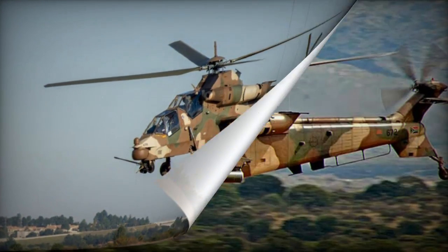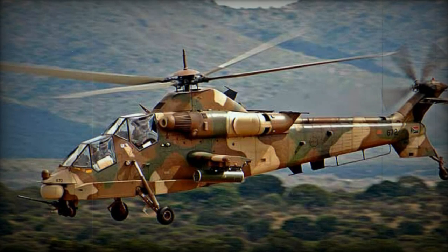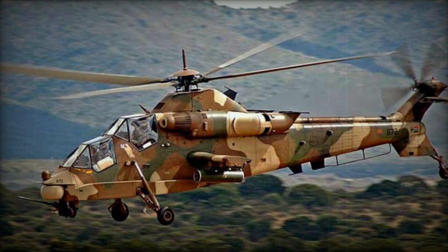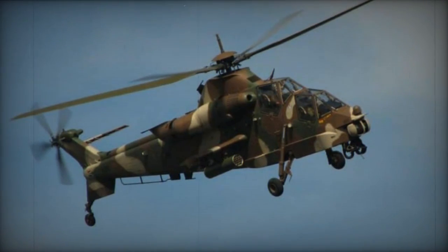Although it looks like an entirely new machine, the Rooivalk is based on the South African Oryx utility helicopter, which in turn is a reverse-engineered and upgraded version of the French Aerospatiale Puma. The Rooivalk uses the same engines, albeit in slightly uprated form, and main rotor.